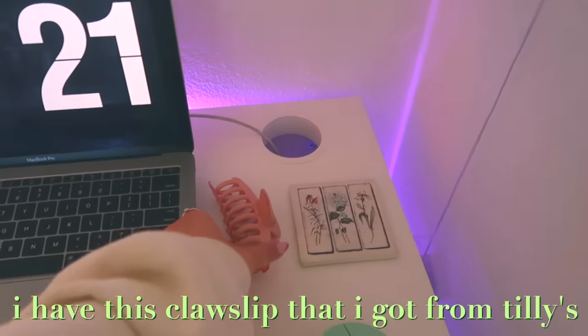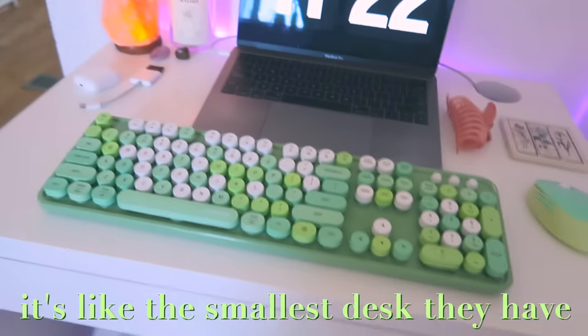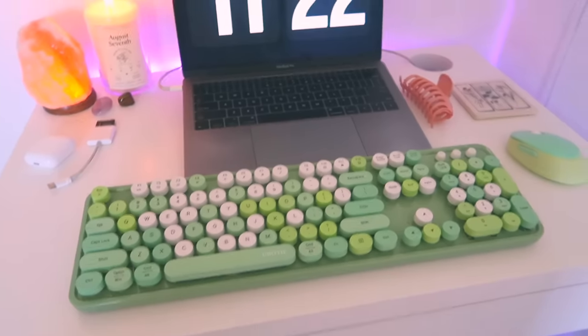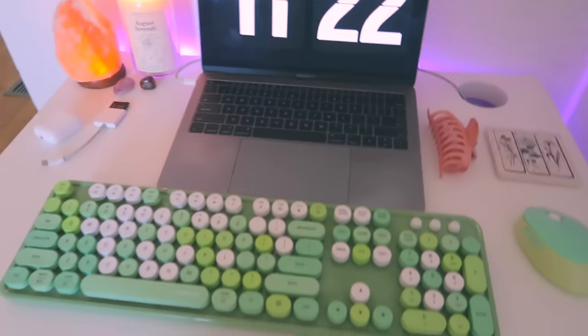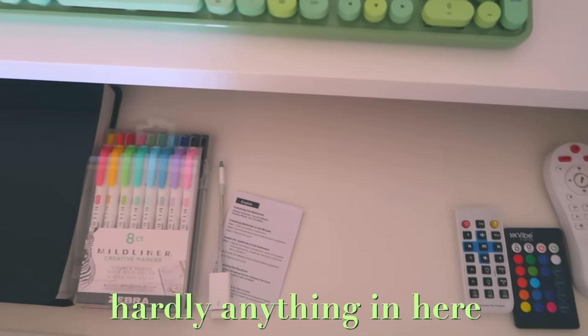I have this claw clip that I got from Chili's. The desk is also from IKEA. It's like the smallest desk they have. Keyboard that I have yet to be able to figure out how to use. It's from Amazon. If you open it up, I literally have hardly anything in here.